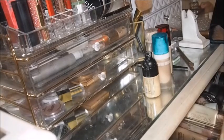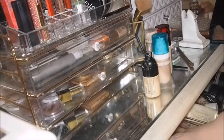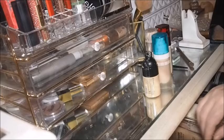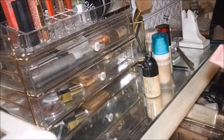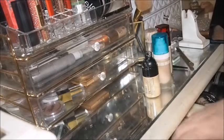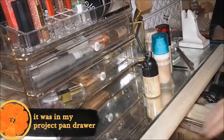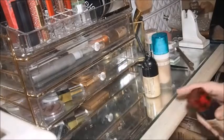Right, so for primers, for brightening primers, I don't have too many. Let's see what we've got. I've not used this one in such a long time, but I put a bit in a pot somewhere. Let's see if I can find the pot before I start using that.